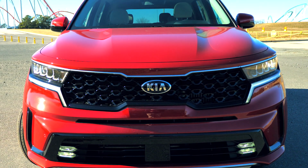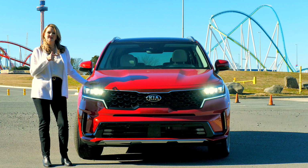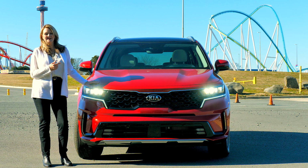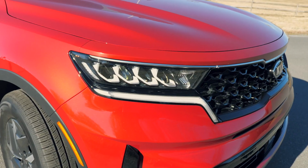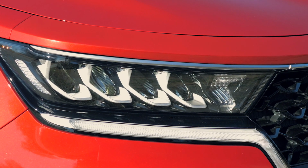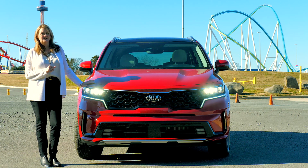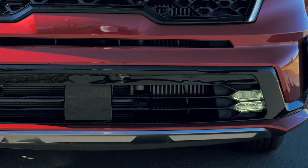The Kia brand has undergone some design changes overall, and you'll see that in the Kia Sorento with the new tiger nose grille. It stretches all the way across the face of the car, and it's accented by these headlights, which are distinct with 4 separate bulbs, and then also with these daytime running lights. Also on the front of the Kia Sorento is a lower grille with air intake.